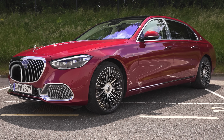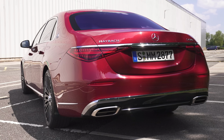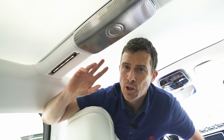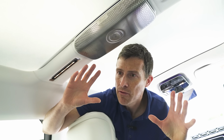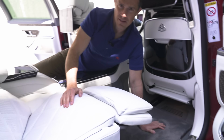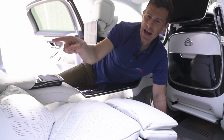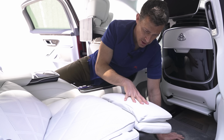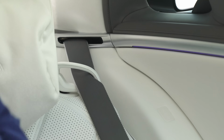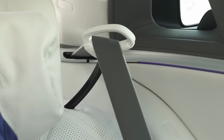Thankfully, this car has plenty of cool features to help make up for all this. Here's 5. The optional Burmester sound system not only sounds absolutely fabulous thanks to its many speakers, but it has noise cancelling technology, and it can cancel out road noise to make it even more quiet when you're travelling along in this beautiful car. These glorious seats not only have massage for your back, your bottom, they can also massage your calves. If you can't be asked to reach around, don't worry, this car has a seatbelt butler here in the back. Oh, thank you very much for that.